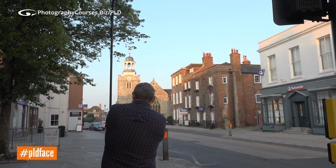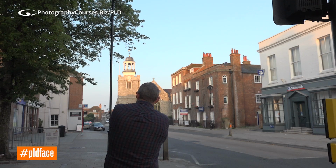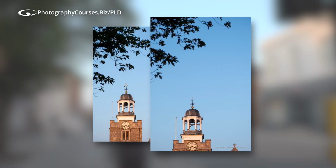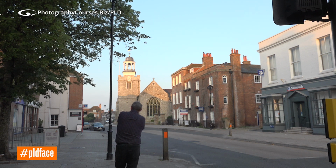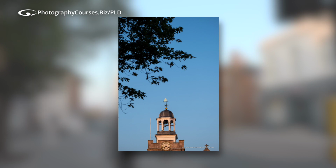We're back here. I'll put the longer lens on again. Let's just try framing like that. I think you'll agree it looks a lot better than the first one we did. I'm going to walk further away and see what happens, playing with that focal length all the time. So now we're just going for the very tips. Clock face.